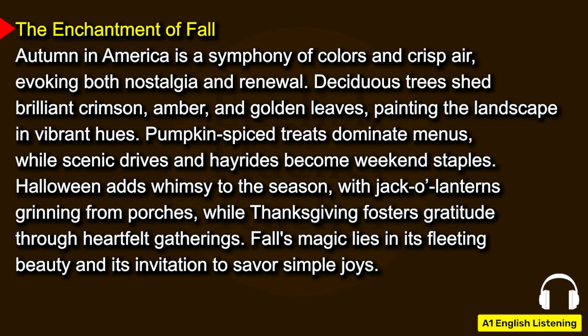The enchantment of fall. Autumn in America is a symphony of colors and crisp air, evoking both nostalgia and renewal. Deciduous trees shed brilliant crimson, amber, and golden leaves, painting the landscape in vibrant hues. Pumpkin-spiced treats dominate menus, while scenic drives and hayrides become weekend staples. Halloween adds whimsy to the season, with jack-o'-lanterns grinning from porches, while Thanksgiving fosters gratitude through heartfelt gatherings. Fall's magic lies in its fleeting beauty and its invitation to savor simple joys.